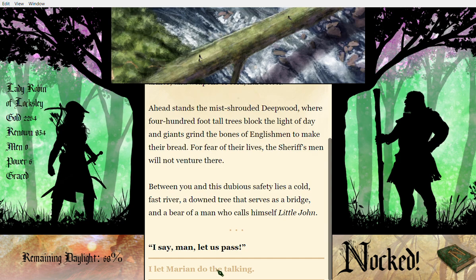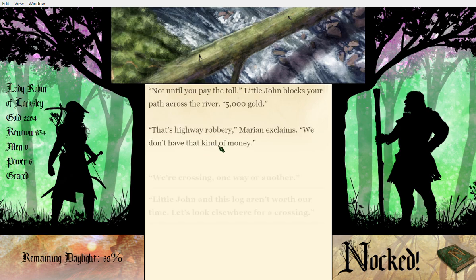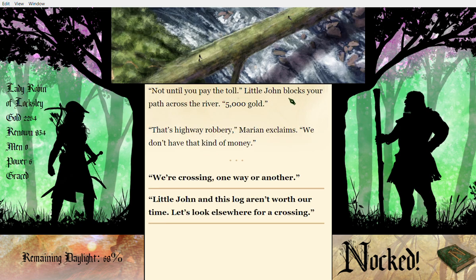Yeah, Marion is the better negotiator. She says basically the same thing. I say, man, let us pass. Not until you pay the toll. Little John blocks your path across the river. 5,000 gold? Seriously? That's highway robbery, Marion exclaims. We don't have that kind of money. We are crossing one way or another.